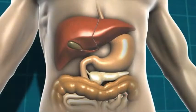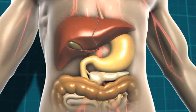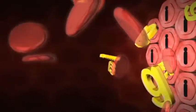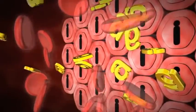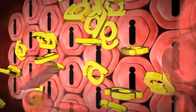In type 1 diabetes, the carbohydrate containing food is broken down into glucose as normal. That glucose then moves into the bloodstream. Normally, the body would produce insulin to let that glucose into the cells. But in type 1 diabetes, there is no insulin being produced, so the glucose can't get into the body cells at all. So the level of glucose in the blood rises and rises.